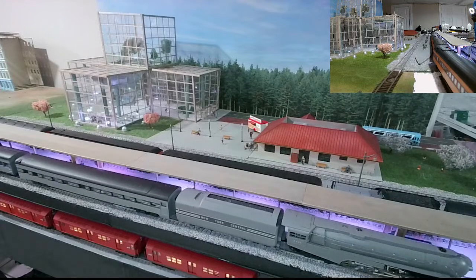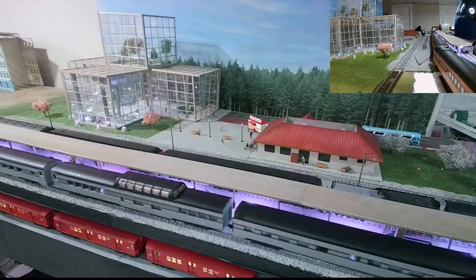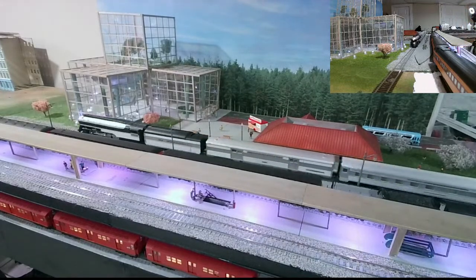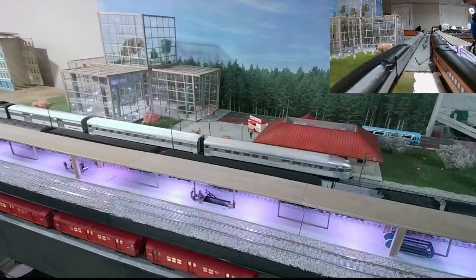We just recently got this engine on eBay. I've been looking for it for a while. It is a beautiful Rivarossi engine. It is all plastic, but the paint they use really does make it look like shiny stainless steel. Here we go.